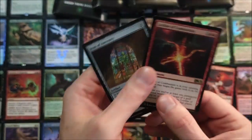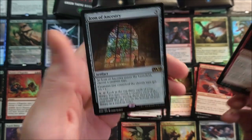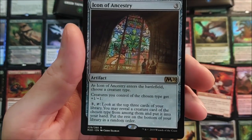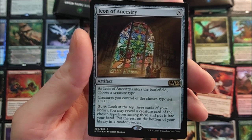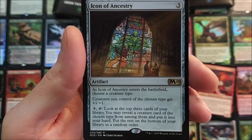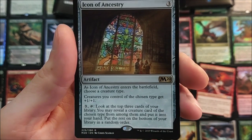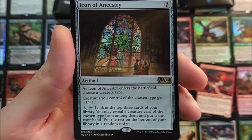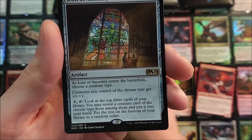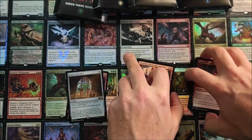Oh, double rare. First pack, baby. First pack, double rare. Icon of Ancestry and Leyline of Combustion. Icon of Ancestry is a really good card also if you're looking to use anything tribal. If you're running tribal, throw this in there. And yeah, they're all getting +1/+1, baby. Creatures you control of the chosen type get +1/+1, and then you can tutor up a card. Pay 3 and then dig 3 deep and pull one out, put it in your hand. Pretty cool. So that was pretty neat. Really good pack there. I'd have to say that was a really good pack.